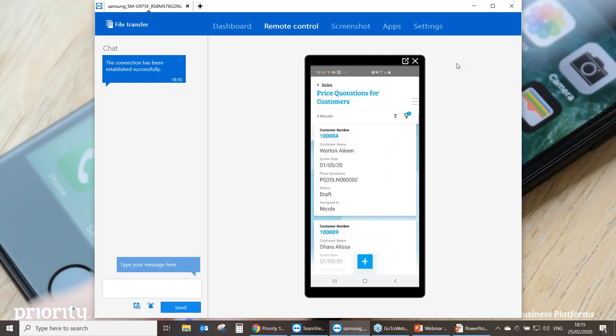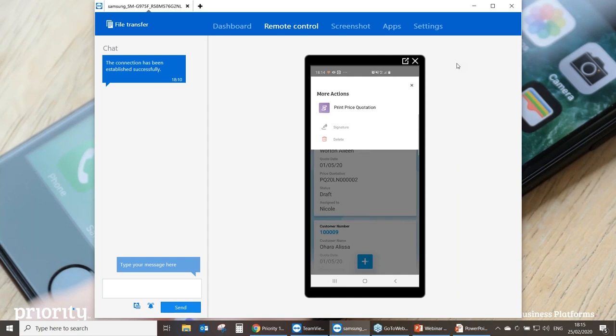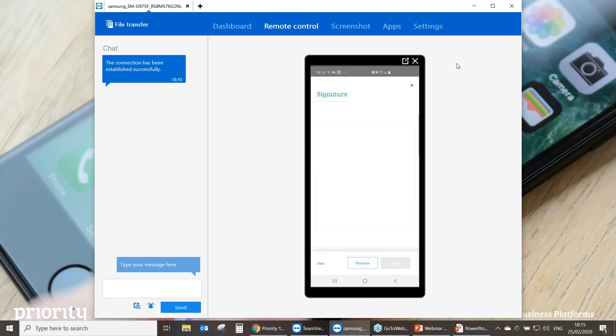Okay? All I have to do is swipe the price quotation. I'm swiping left. I get an actions button. When I press it, I have a signature icon, the one with the pen. Okay. And as soon as I press this signature button, I get a pad for signing. Okay. A signature pad appears. And I ask Eileen to sign.